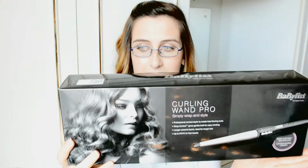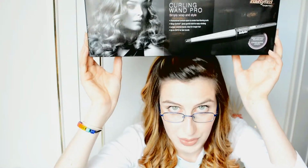My hair is the type of hair that does not curl, or it will curl but then it will drop out. This has stayed in three to five days, and I had to buy myself one, and I did. It is the beautiful, fabulous curling wand. I've never believed that they actually work, but they do. They actually freaking work. I love it.